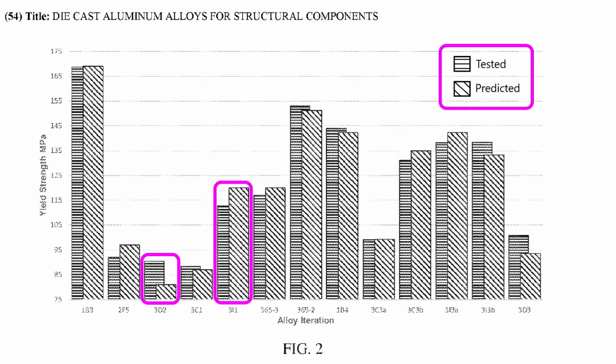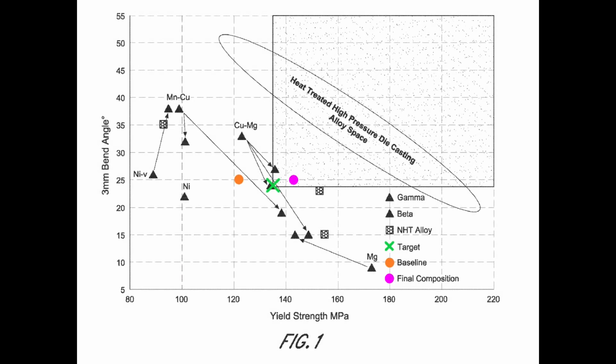Let's get deeper into the patent. Figure 1 in the patent shows the landscape of cast aluminum materials that were available to Tesla. The higher the bend angle and strength, the better. The inventors didn't specify what was meant by the baseline I've marked with the orange dot. I'm assuming it refers to an alloy that had most of the properties Tesla needed, but not all.